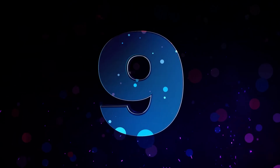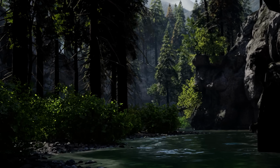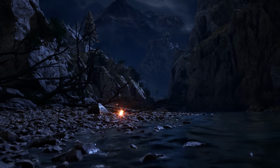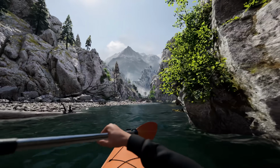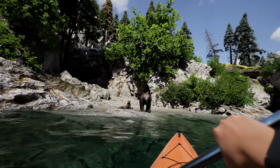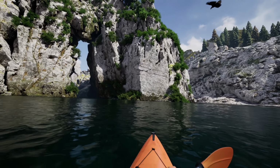In at number 9 we have Kayak VR Mirage, developed by Better Than Life and also released in 2022. Kayak VR Mirage is hands down one of the most photorealistic VR games out there, and I want to give a quick nod to the PSVR 2 version, which looks pretty much on par with any top-rig PC. You get to explore photorealistic environments from the icy Arctic to tropical coastlines with some really stunning water physics. They also added some DLC recently, which added whitewater rapids.